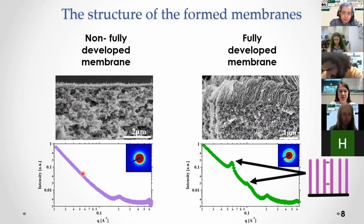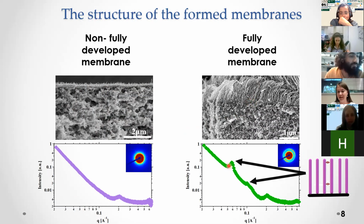In the SAXS curve, which is intensity as a function of the scattering vector, we have a single peak. This peak represents the contribution of the peptide fiber diameter. In the fully developed membrane, we see that we have additional fibers that emerge from the contact layer of the membrane. These fibers are perpendicular to the contact layer, and we can see them not only in the SEM, but also in the SAXS. So in the SAXS curve, we see that we have two additional peaks. These peaks represent the contribution from the distances between these fibers. So now we know we can form macroscopic membranes, and they have a very unique and cool structure.